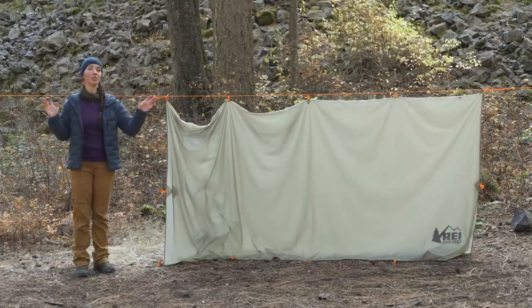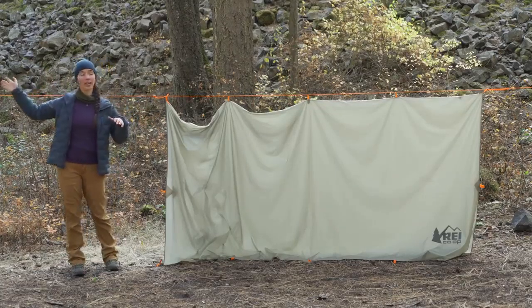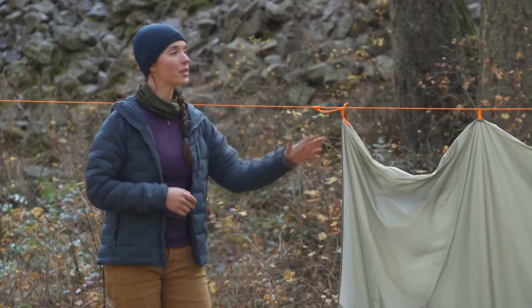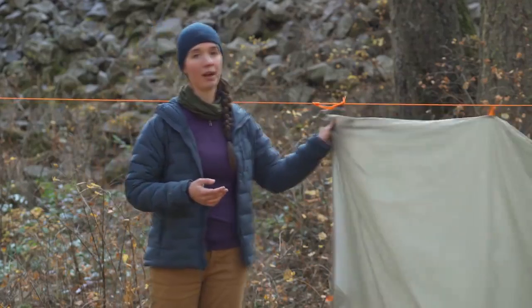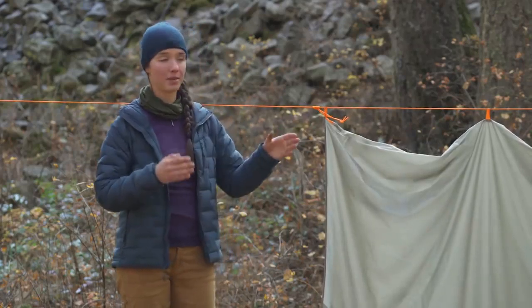So I've set my tarp shelter up here using a ridge line, and what I've done is I've tied a bowline to one tree here, and then I have a trucker's hitch on the other side to tighten the line. And if you were to just drape your tarp over this or run it through the loops, the tarp can move around a lot. So instead what we're using are some friction hitches to help keep it in place.